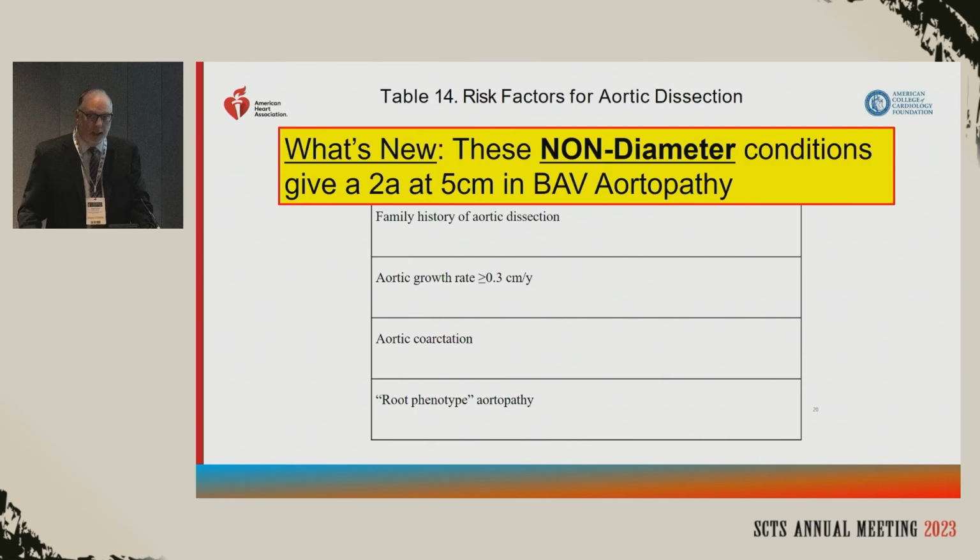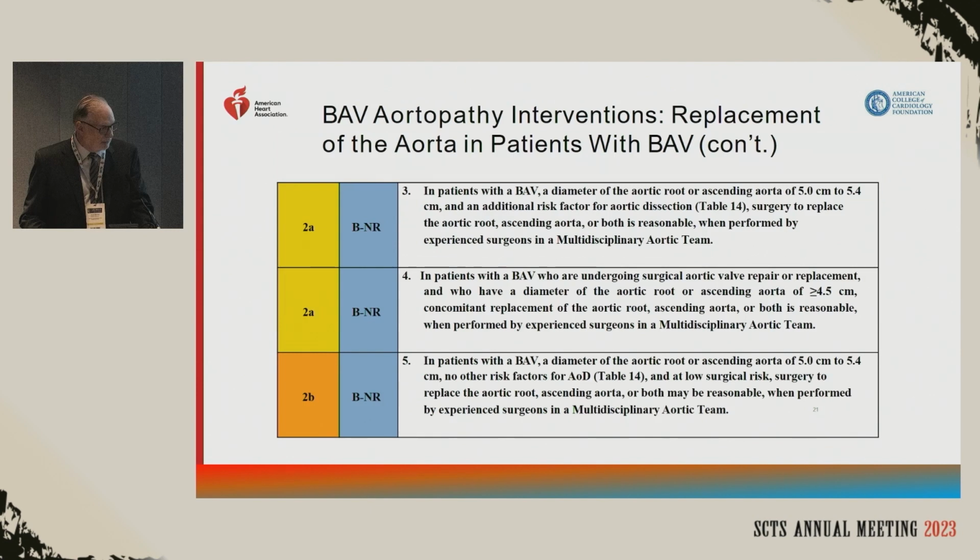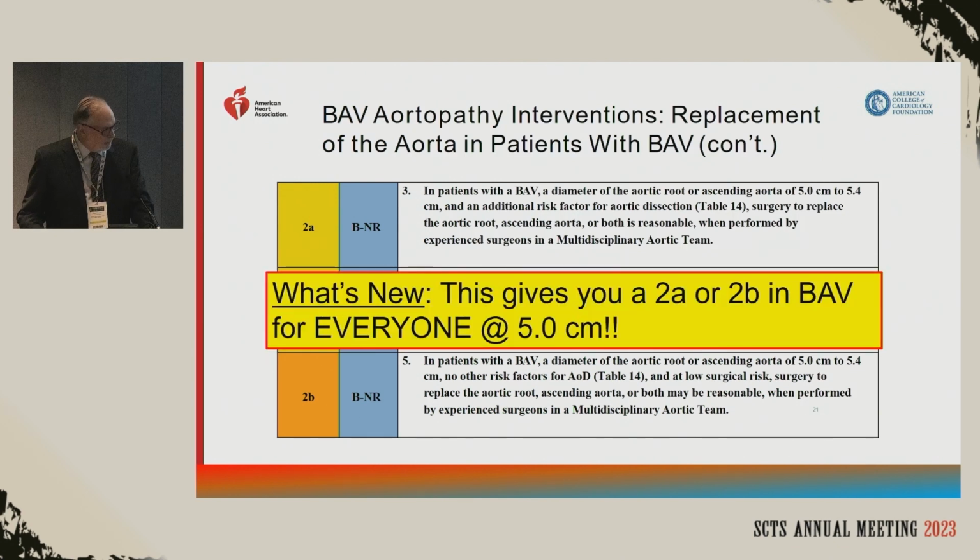So what's new is that these non-diameter conditions give basically a 2A indication for replacement at 5 centimeters in BAV aortopathy and other aortopathies, which is kind of new. If you look at the BAV aortopathy guideline itself, what you see is that this gives a 2A or a 2B in basically everyone for a BAV, so it's a pretty dramatic guideline, to be honest with you.